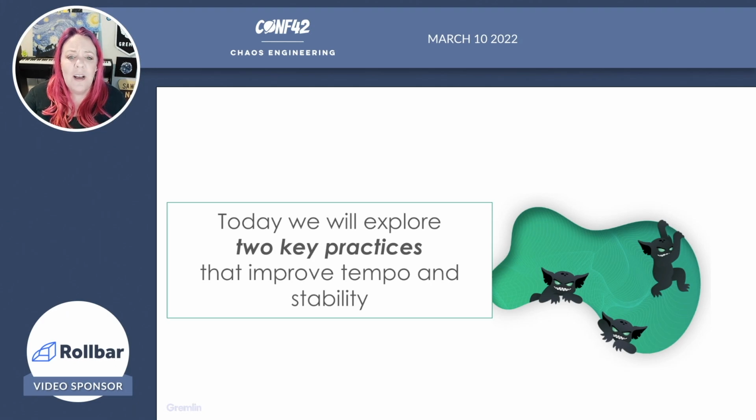And over the years, a lot of research has been conducted and books have been written on how to improve the resilience of our software. So today I want to dive into 2 key practices that improve the key measures of tempo and stability that are outlined in the book Accelerate. And those 2 practices are chaos engineering and game days. And you'll learn practical tips that you can put into action focused on resource consumption and capacity planning, decoupling services, large-scale outages, and deployment pain. And at the end of this, I will let you know how you can get a free chaos engineering certification.